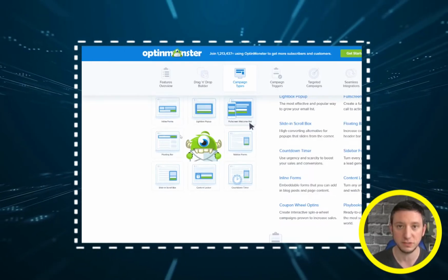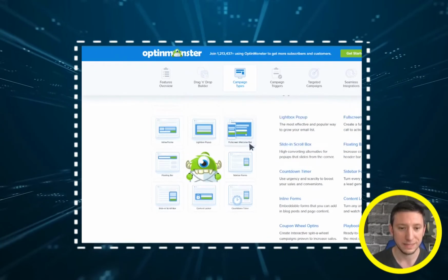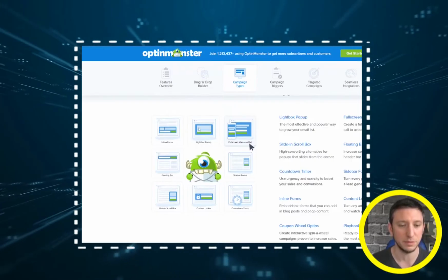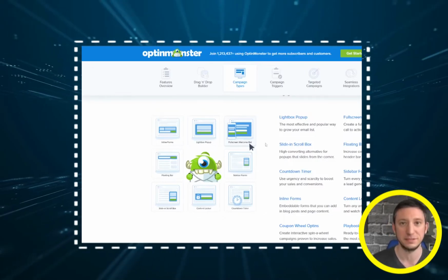You've seen those on sites all the time. Live chat sort of on the side. It's another conversion tool. Countdown timers if you're B2C. I wouldn't do that B2B. But there's quite a bit of sidebars where it's actually in the site. Download this, get access to that.